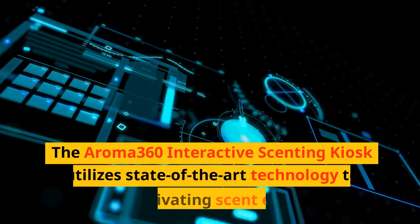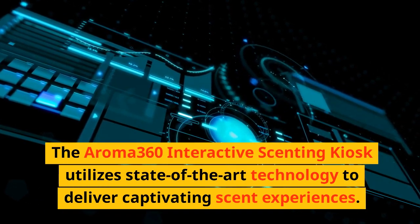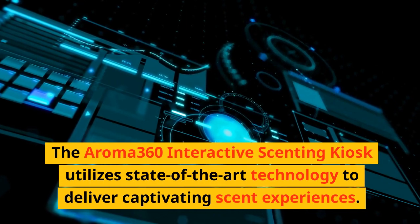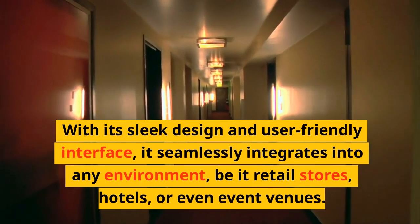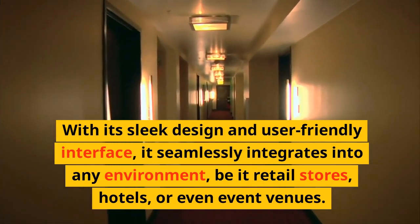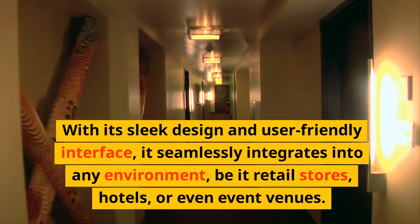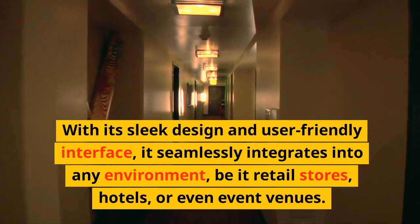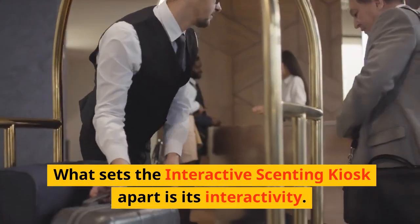The Aroma360 Interactive Scenting Kiosk utilizes state-of-the-art technology to deliver captivating scent experiences. With its sleek design and user-friendly interface, it seamlessly integrates into any environment, be it retail stores, hotels, or even event venues. What sets the interactive scenting kiosk apart is its interactivity.